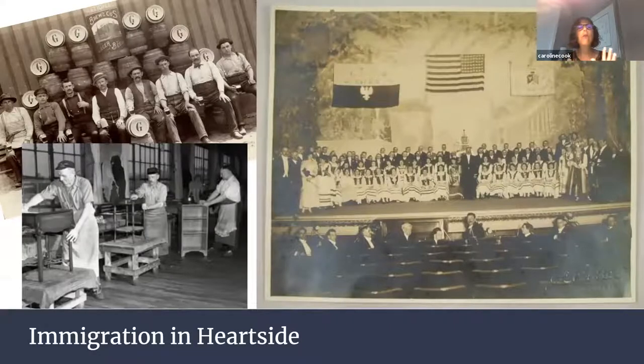Now, fleeing their own countries because of political or religious persecution or famine, potato famine, the Dutch, the Poles, the Germans, Italians, Scandinavians, Lithuanians, Greeks, and others followed. Many eventually found employment in the furniture factories that, of course, earned Grand Rapids the title of Furniture City USA.